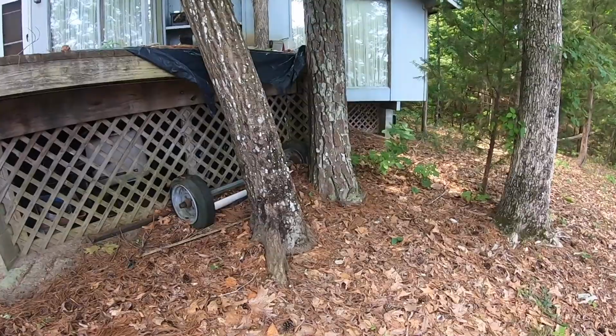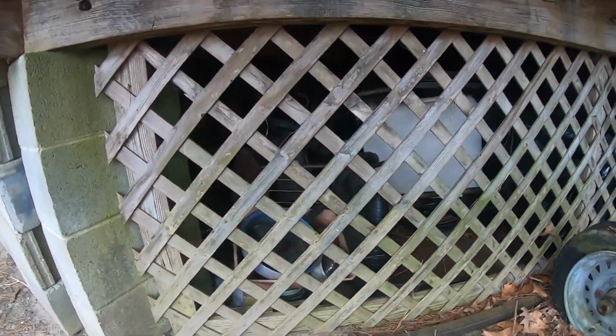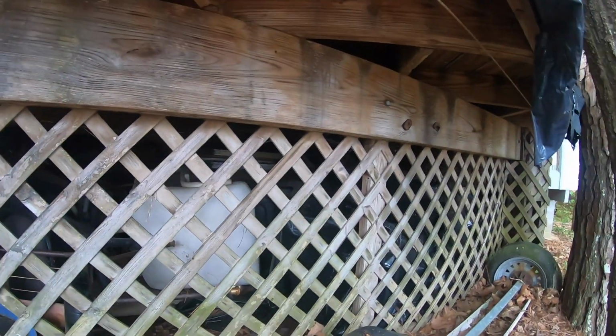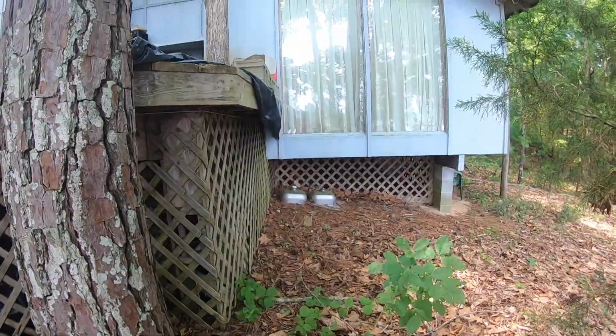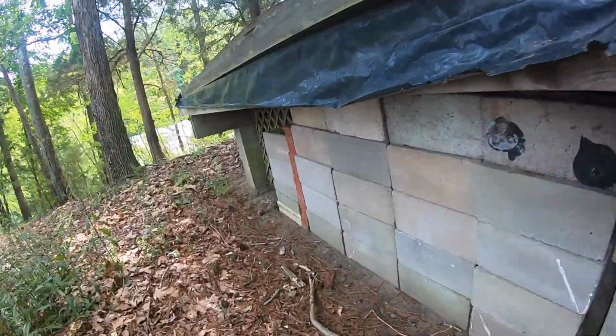Stuff over here. Not sure how to get to all that junk, but he said he wanted that junk to all go too, underneath the deck. Kind of hard to see. Looks like a ton of trash. A random sink over there. All right, let's try to go inside and see what awaits us in there.